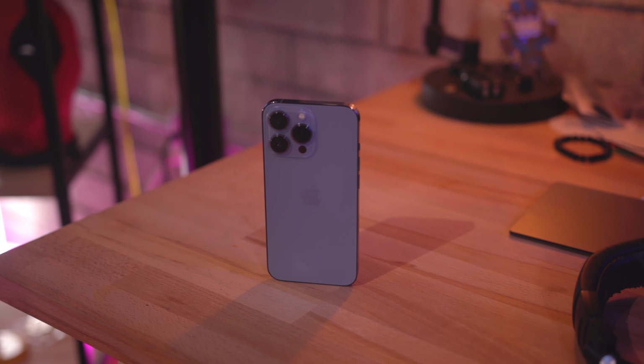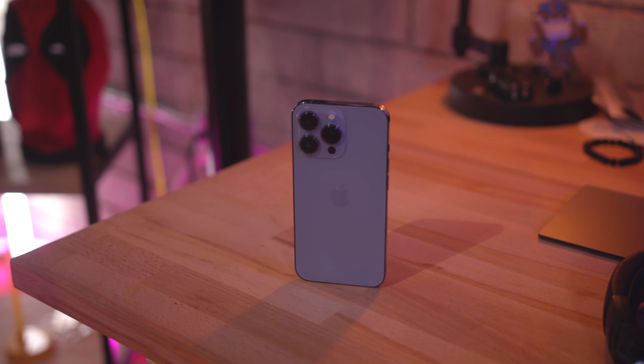And if we saw this big of a leap in the 13 Pro, the 13 Pro Max, definitely gonna be where the money's at.